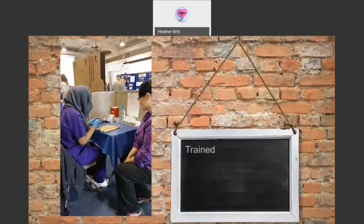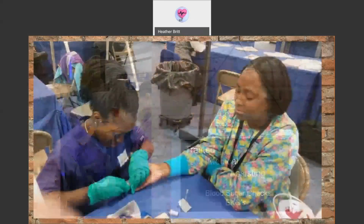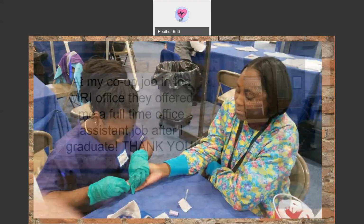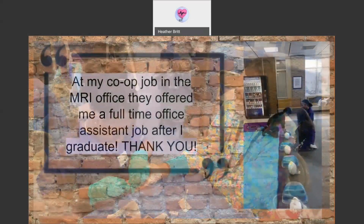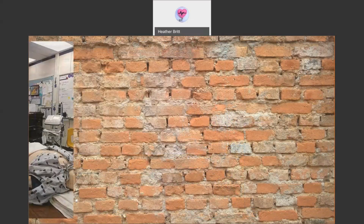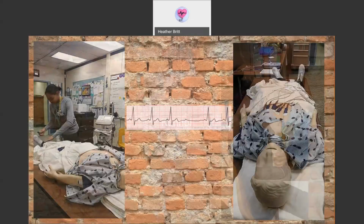Another program I teach is medical assisting. Every year there's been a couple students who go through the medical assisting program with me, and they end up working in doctor's offices as medical office assistants. Sometimes they're lucky and get those jobs for work-based learning during the school year too. You can see that they learn how to check blood sugars, how to perform EKGs, how to schedule tests, and things like that.